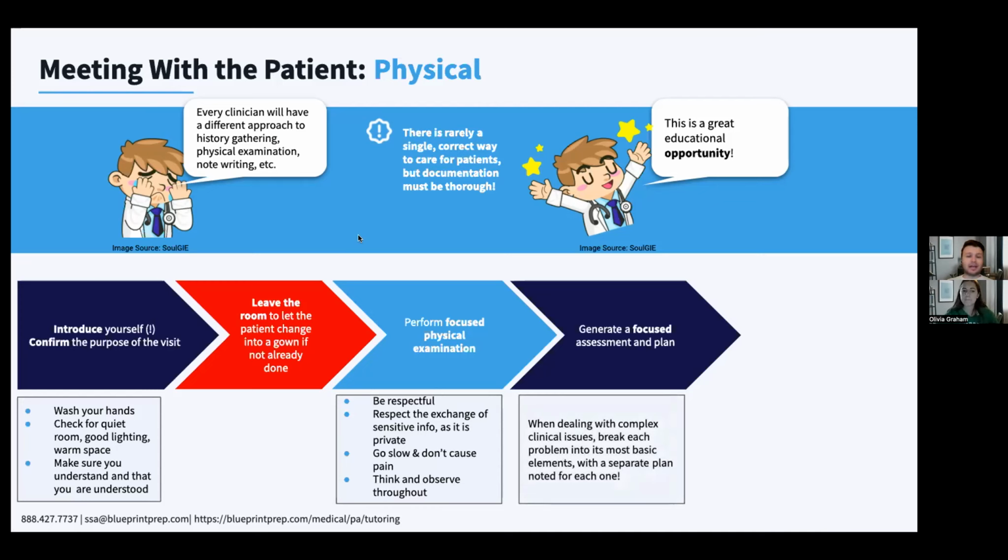Another thing with making sure the physical exam is focused: don't be doing some crazy testing. If they don't have carpal tunnel complaints, don't do it now.